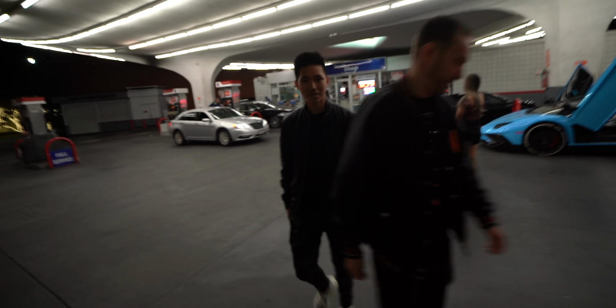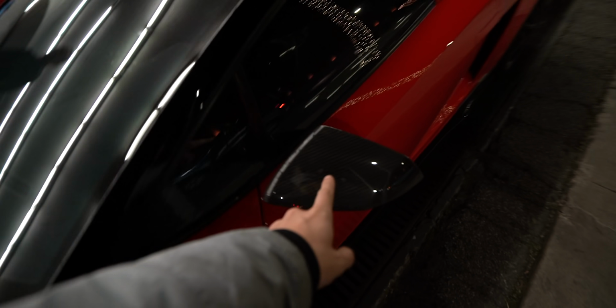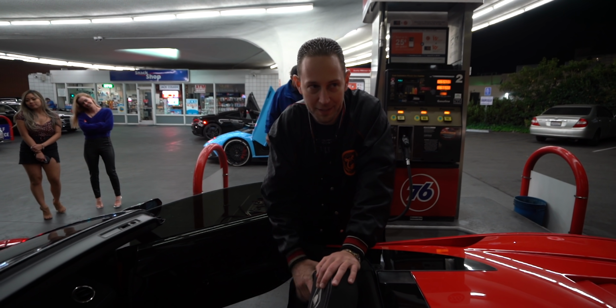What color is it? Rosso Mars or Rosso something? Mars, yeah. Hey, I knew it. Nailed it, though. Carbon mirrors. All Alcantara. Carbon seats. Are they carbon? Yeah. Carbon bucket seats. Damn. See, these are the non-comfort seats. These are the sports ones.